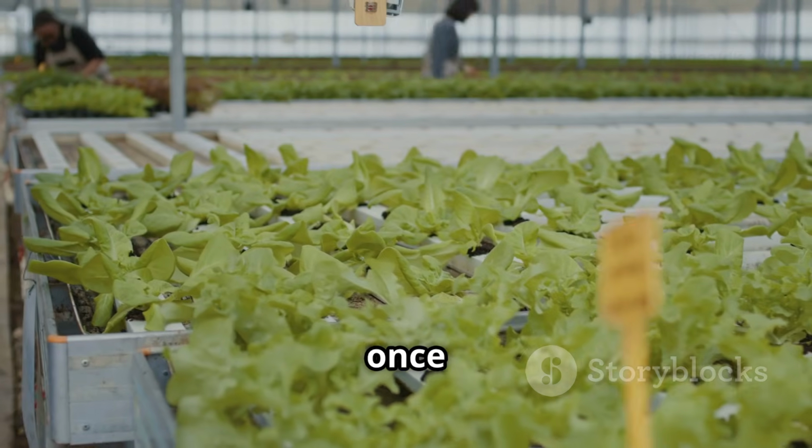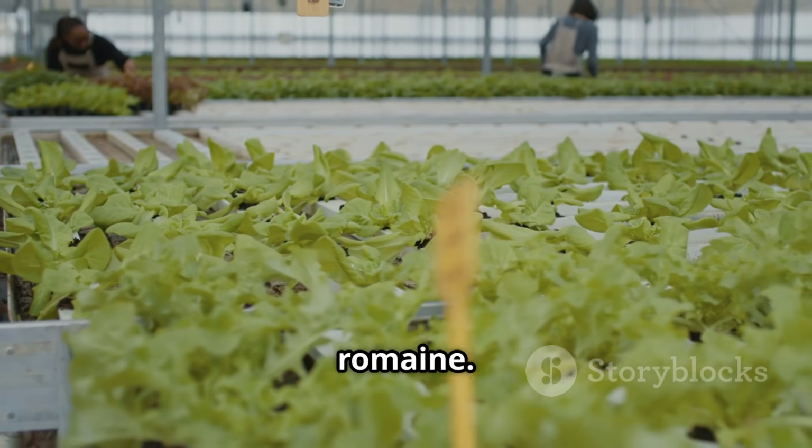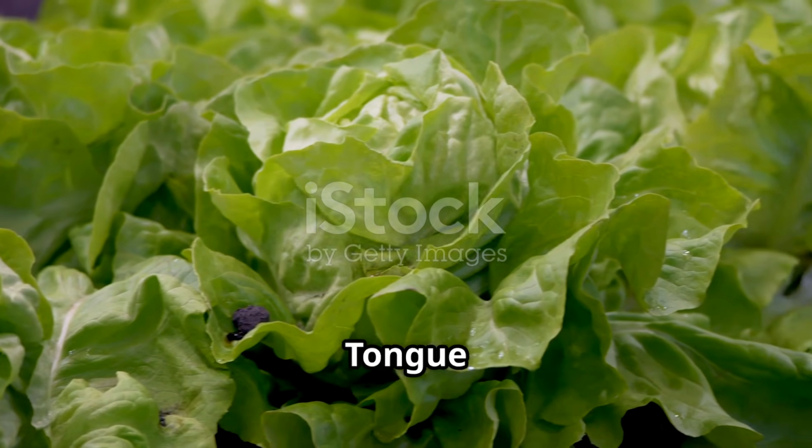The world of lettuce was once far more varied than the familiar iceberg and romaine. One lost favorite is the deer tongue lettuce.